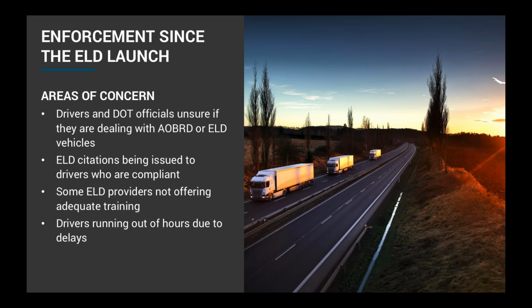3, motor carriers are choosing some ELD vendors that provide an insufficient level of training and post-sale customer support. These motor carriers are having a negative ELD or AOBRD experience, and drivers are becoming increasingly frustrated with technology that's not working as designed, resulting in productivity loss and a lack of preparedness at a roadside inspection.